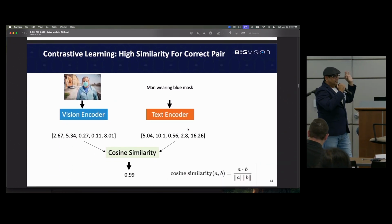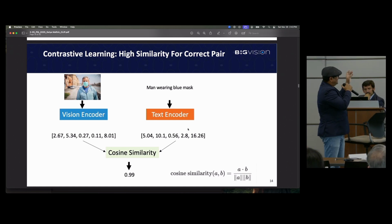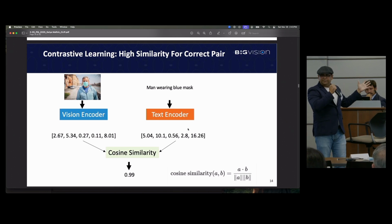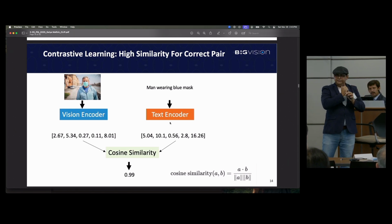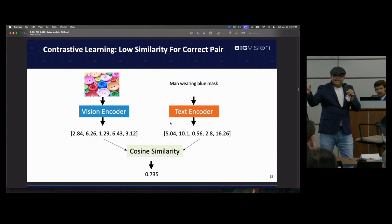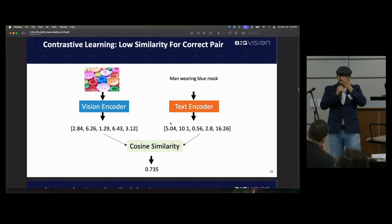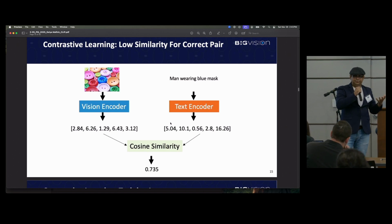You encode images and text and any other data, even speech, into the same space. Here, you can see that the person wearing the mask and the image of a person wearing a mask are similar concepts, and they are encoded, and the similarity measure, which goes from 0 to 1, is very high. But if you take an image and text that don't match, the similarity measure is low. Earlier, it was around 1. This is 0.73, right? So that is the kind of space CLIP training enables us to do.